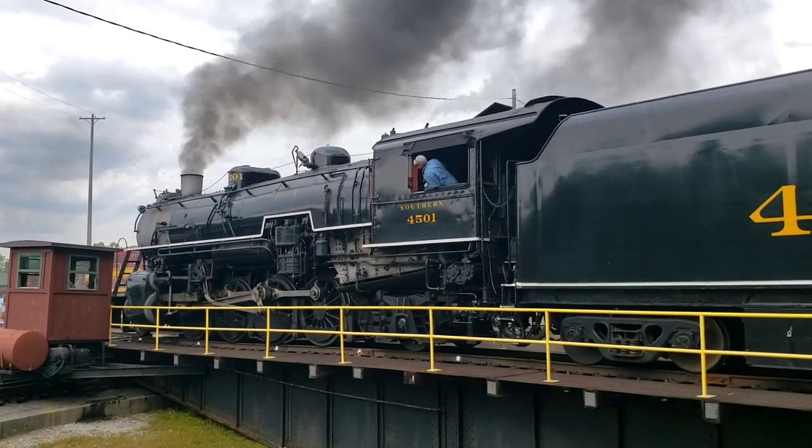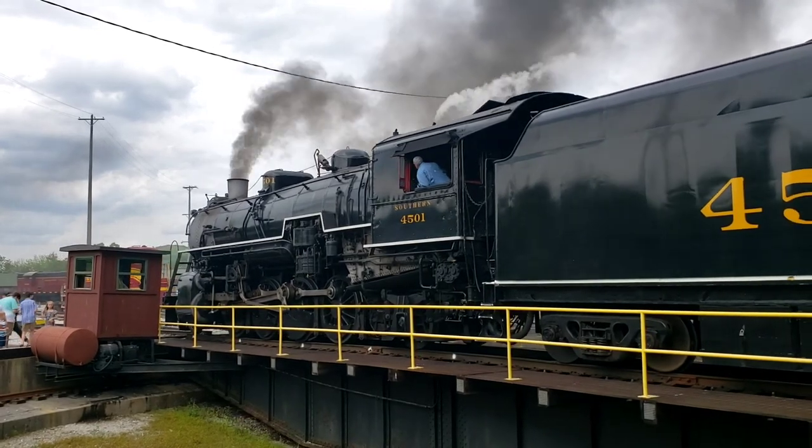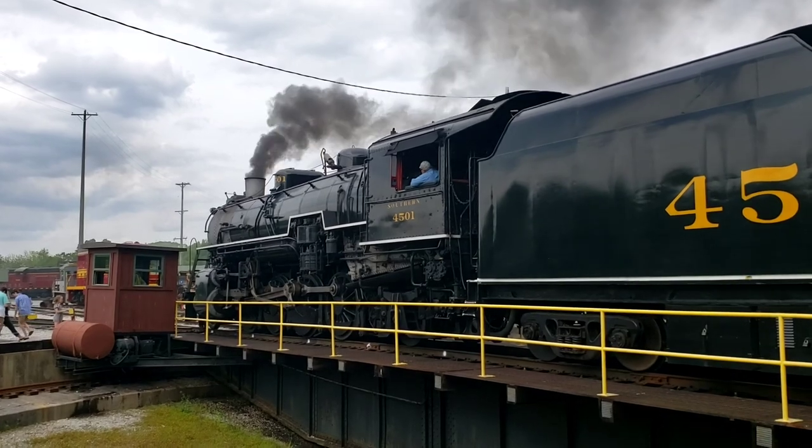We are lining this locomotive up with track 2. We're going to pull the locomotive off in a few moments with the engineer pulling from track 2, passing by your coaches on track 1.